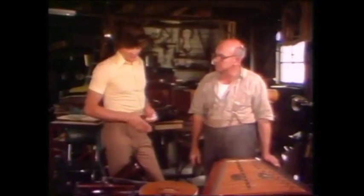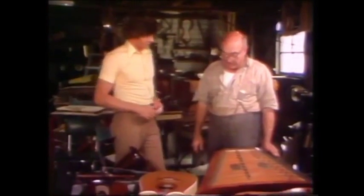Could we see Mr. Johnston at work?" Well, here we are in Mr. Johnston's workshops, and John, isn't it? Well, John, not only do you make these things, but you make some very unusual instruments, I see. Can you tell us a little bit about some of these ones we have on the table here?